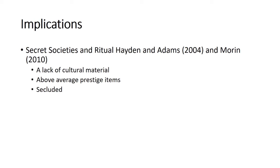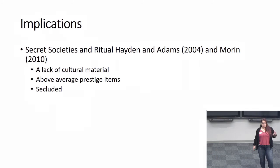So the implications of this study. What I aimed to look at was the hypothesis that Dr. Brian Hayden has proposed, that they are taking the less valuable portions of the fish and using them to make stock for soups, to use as part of or after ritual practices in house pit 9. He's also suggested that house pit 9 could be the area in which a secret society conducted their practices.